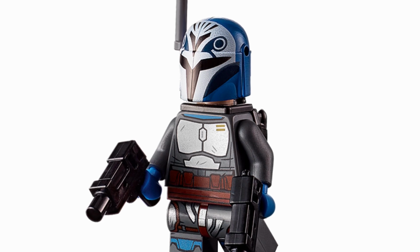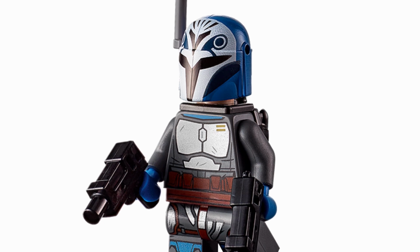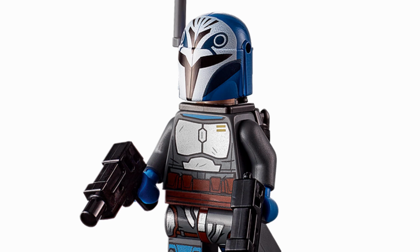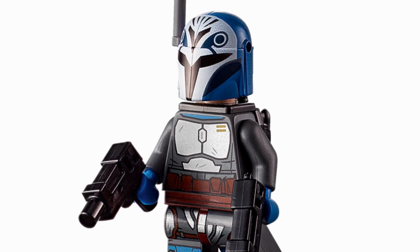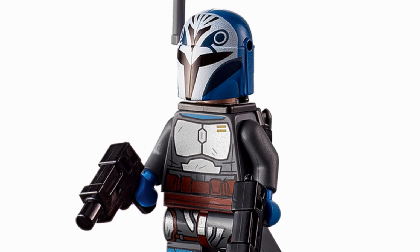And then the torso and the legs look good. I like the blue and the gray together. I think that goes really well, and also pairs really well with the other Mandalorian Loyalist that is included in this set also, so definitely quite cool there. I think it works really well, and it's just a really good looking figure.